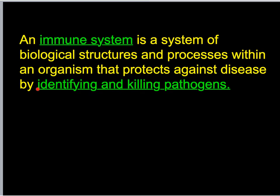Highlight, circle, star this word, identify, and realize, and I want you to summarize this in your own words. This is pretty amazing. My body's made of trillions of cells, right? Trillions of Mr. Boss cells. And my immune system needs to know, hey, that's a Mr. Boss liver cell, leave it alone. That's a Mr. Boss heart cell, leave it alone. That's a Mr. Boss pancreas cell, leave it alone.